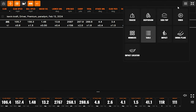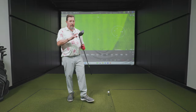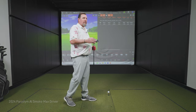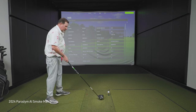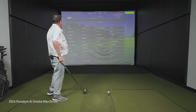So what I would expect off of this, maybe a little lower launch, maybe a little lower spin. Okay. Hopefully a little faster ball speed. Yeah, kind of just because of the new smart face. The new face and maybe the weight forward too. Yes, maybe doing some of that a little bit as well.